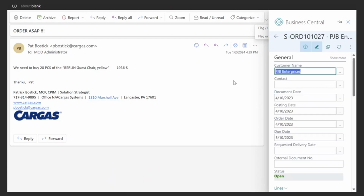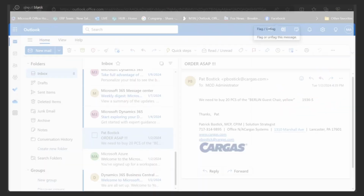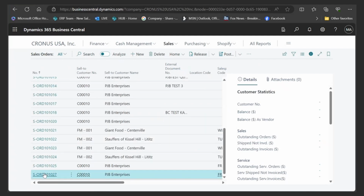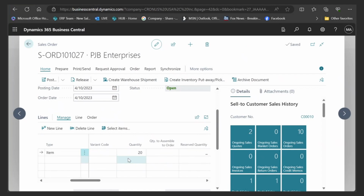And at this point, what it's done is come in here, filled in the sales order header from the customer, filled in the item, and I'm just going to put in the quantity they want to order of 20. And that's it. I have now created that sales order. If I go back into Business Central, and let's go to our sales orders, sales order 1027 is the last one I just did in Outlook, for a quantity of 20.